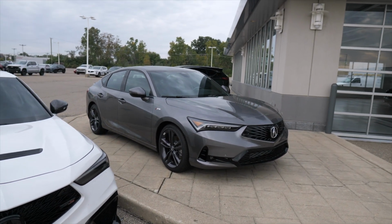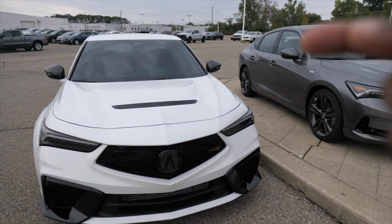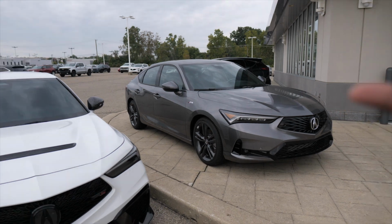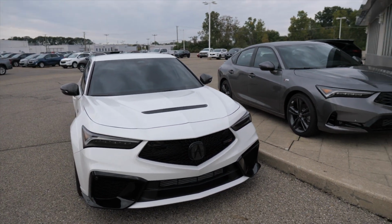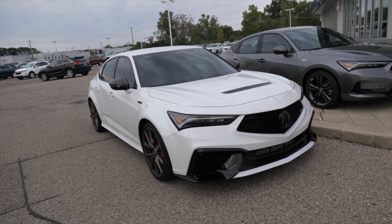And that's what had me thinking, like, I was going to do a tune on mine to get that taken out. But then if I'm going with the added horsepower, it just made sense for me to get this. Because I had a lot of plans to do with this one, but I can just outright buy the Type S, and I'll get all that stuff with my factory warranty. So that's the route that I chose to go.